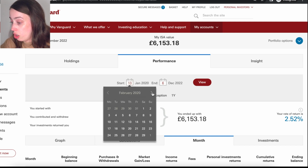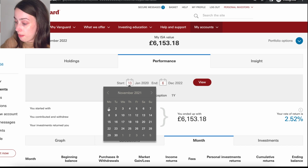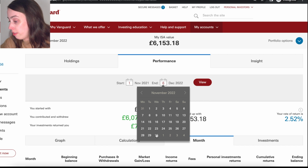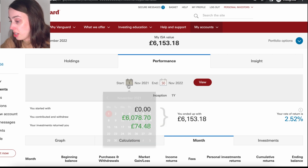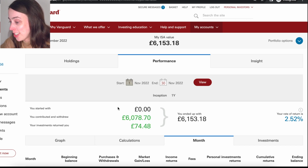We can also manually change the dates here as well. So let's just look at how this portfolio has done in the month of November specifically. So the 1st to the 30th. Oh, I'm a year out. Oh, golly gosh, whole year out. Let's try again. The 1st to the 30th.